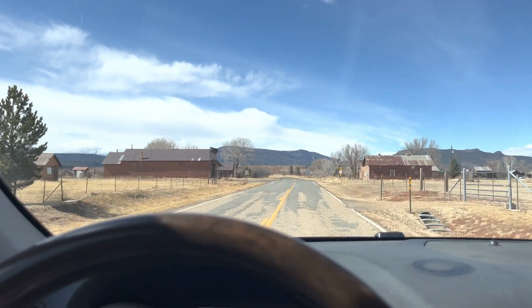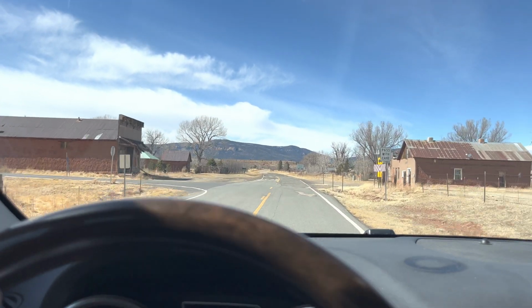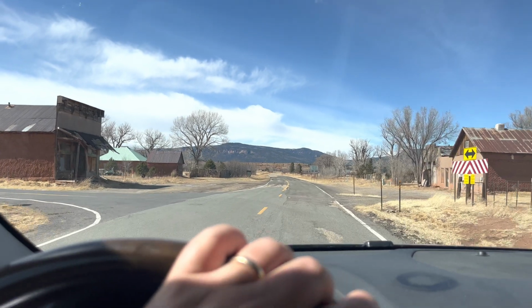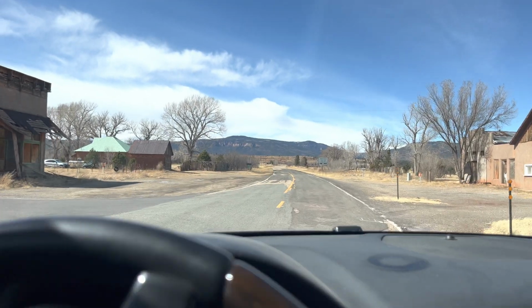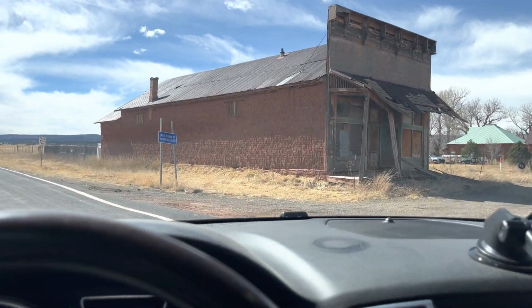So we're turning right here. That's it. That's the whole town. That's probably the old bar or saloon right here on the corner. And this road going straight will get you eventually to Angel Fire. Yeah, that building is so cool.